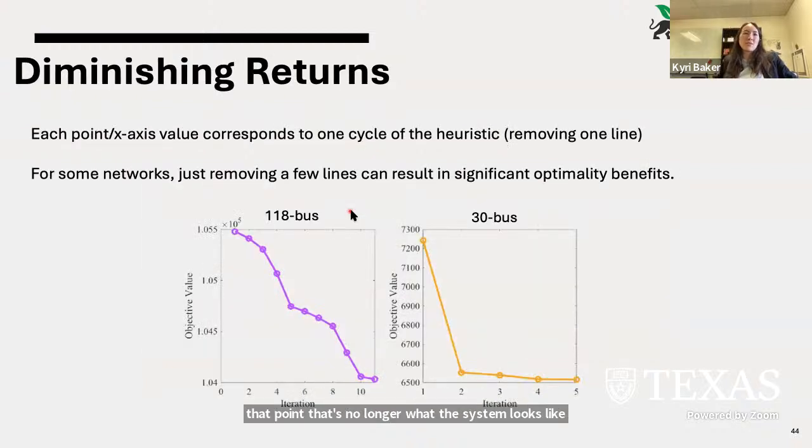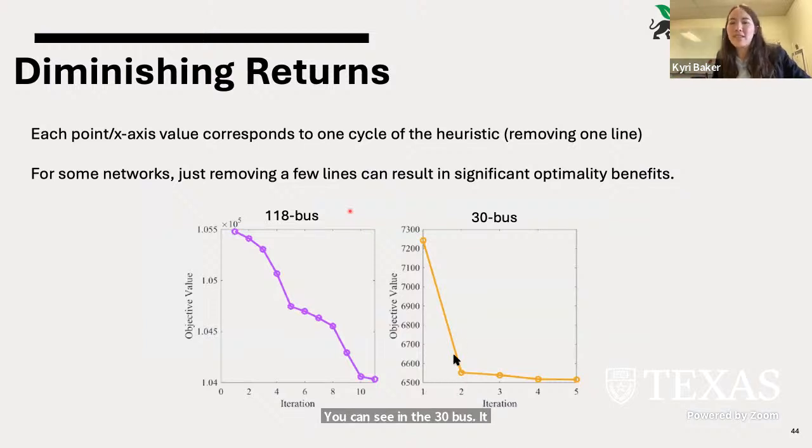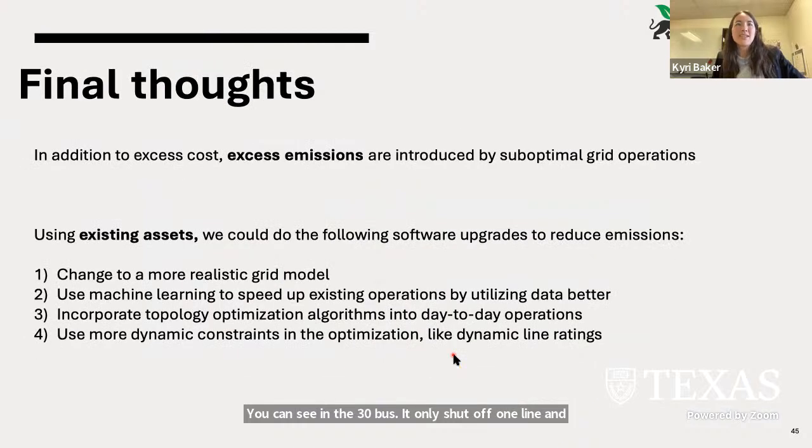So there's also diminishing returns. You might just want to pick one line to shut off before you terminate the procedure. You can see in the 30 bus, it only shut off one line, and that reduces the cost significantly, for example. Okay, I know that last part was fast, but to wrap up, suboptimal grid operations do have to do with the algorithms at the heart of operating the grid.